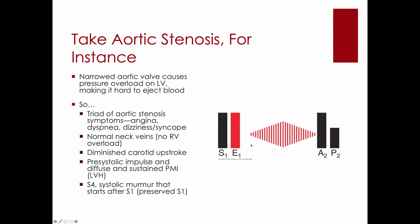And look what happens. There's a period of time after the first heart sound until this systolic crescendo decrescendo murmur happens. This, by the way, this murmur should start with the ejection sound here. This E1 that you see, this should actually start back here further. But this flow murmur that we hear sounds like lub shtub, lub shtub, lub shtub, lub shtub. That classic murmur happens in aortic stenosis.